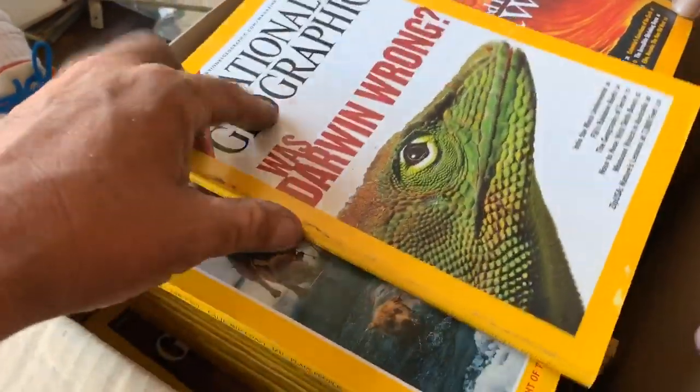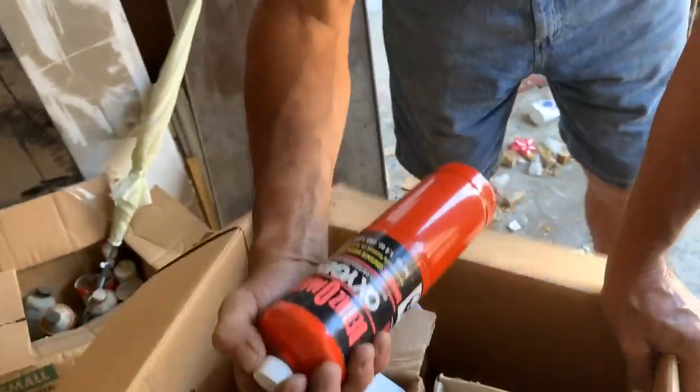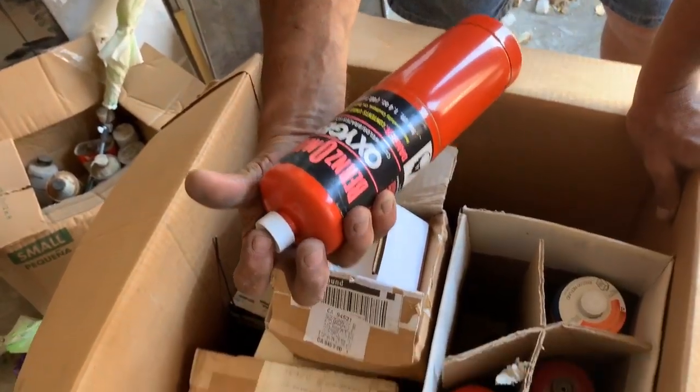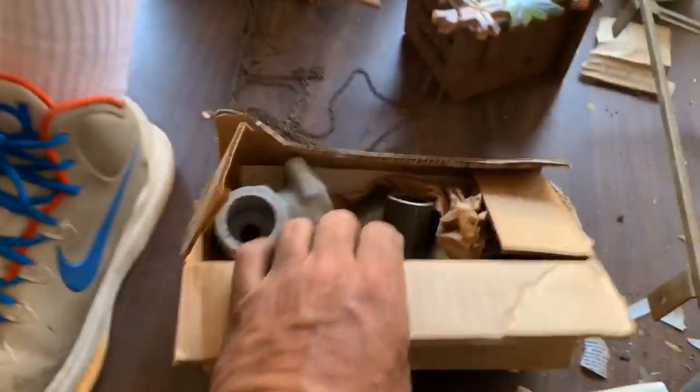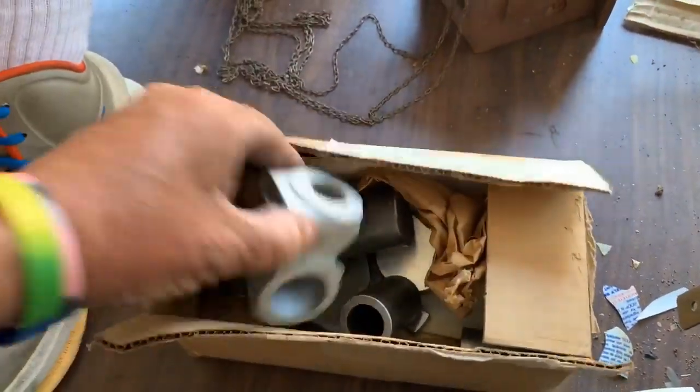These are not very old, 2004. You can load them, Uncle Mike. Oh. Oxygen. Wow. It's for welding, right? Actually has some priceless oxygen. I'm guessing.